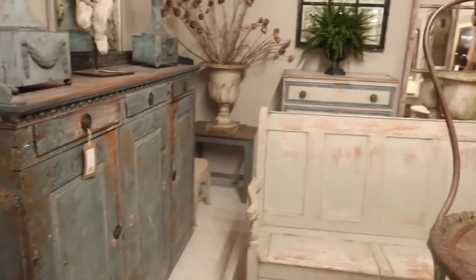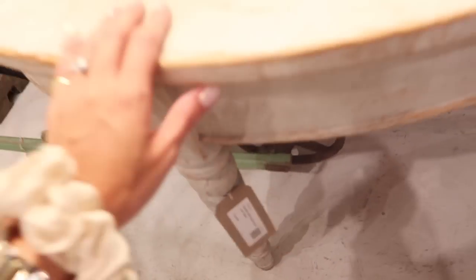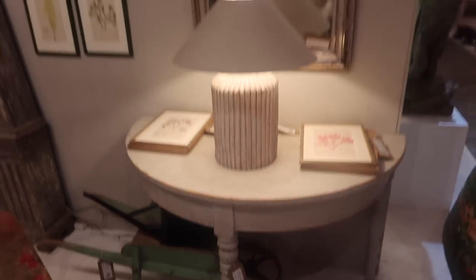We're currently looking at pieces for the house in Mallorca. So this is a Swedish 19th century demi-lune table. It's a half moon table, but it's so beautiful. Let's go and have a little look around.